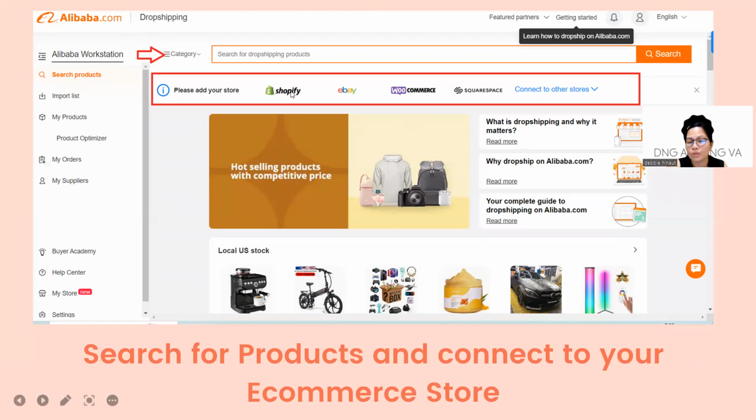Just click your Shopify store and it will connect to your online store. So you'll just have to search here for your dropshipping products. Ganyan. So WooCommerce is like a Shopify software, where you can create an online store with that software. So same lang siya.